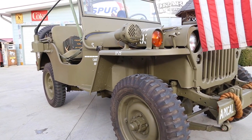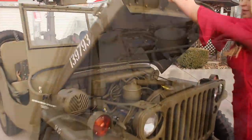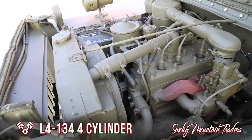This Jeep has an awesome appearance and will be sure to impress anywhere it goes. Come on up and let's look under the hood of this 1947 Jeep. It's powered by the Go Devil 4-cylinder engine and has been detailed out in the green paint. Everything has an authentic feel and there's an excellent eye to detail.